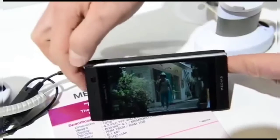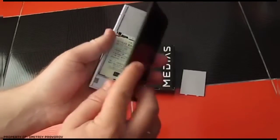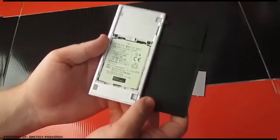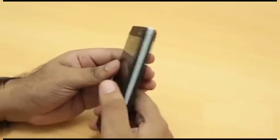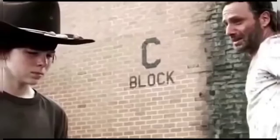Cool. But this model has a couple of problems. The battery capacity is not the best, and one charge will not be enough for a full day of work. And it's also very fragile. When closed, the screens aren't protected and you might end up breaking your gadget.